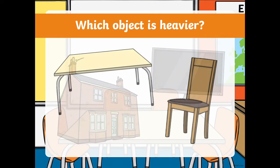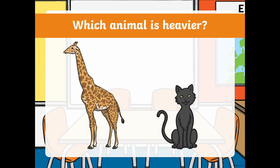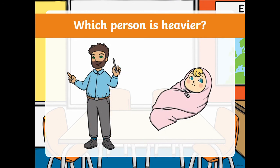Well done. Okay, which object is heavier, a table or a chair? Can you think of something that is heavier than a table? Okay, which animal is heavier, a giraffe or a cat? Can you think of something which is heavier than a cat but lighter than a giraffe? Which person is heavier, the man or the baby? Can you think of something that is lighter than the baby?